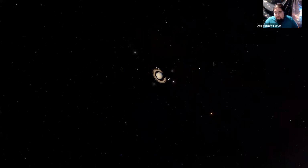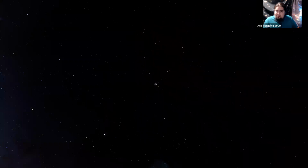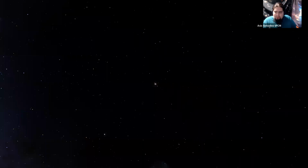Actually, if we had a telescope on Saturn, you can see Enceladus sometimes. It looks like a little tiny star. Titan over there, probably. So Saturn has all these moons. I think I'm going to take you to an exoplanet, just real quick.